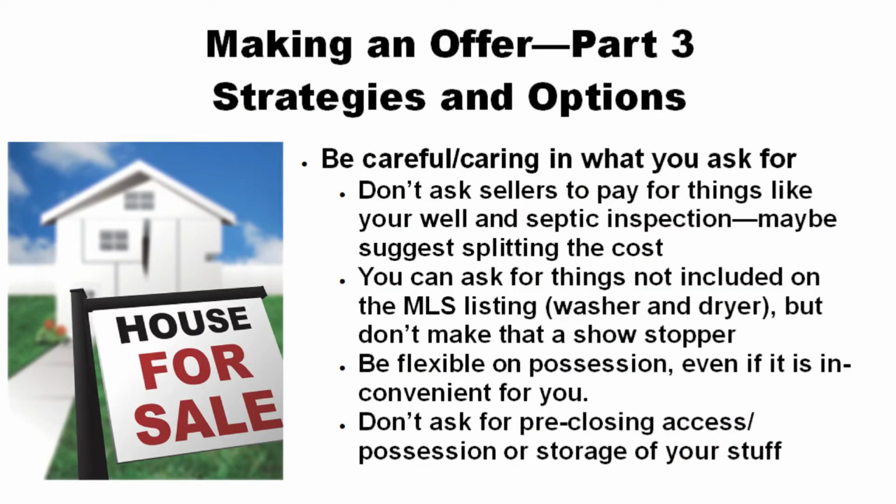And be careful what you ask for. Don't ask the seller to pay for things like we said, the well and septic and other inspections. That just makes them mad. You can ask him for things that aren't included in the MLS listing ticket. But again, if they wanted to leave it, they would have said that. So if you asked for the washer and dryer and they didn't put it in there, maybe because they just bought a new washer and dryer, they'll probably just reject that and say no. And you don't want them to get too used to saying no to you on things, because then they could just say no to the whole deal. So don't ask for a bunch of things unless for you in particular it's a showstopper. Then obviously you've got to ask for it.